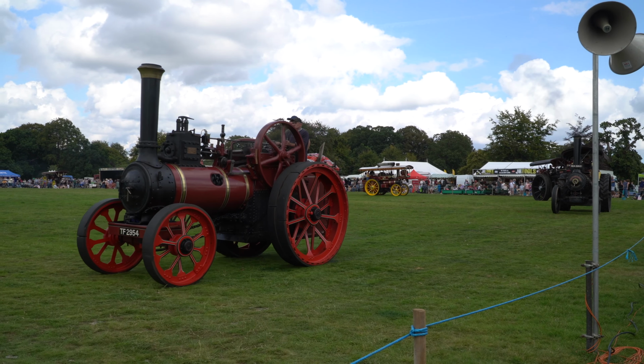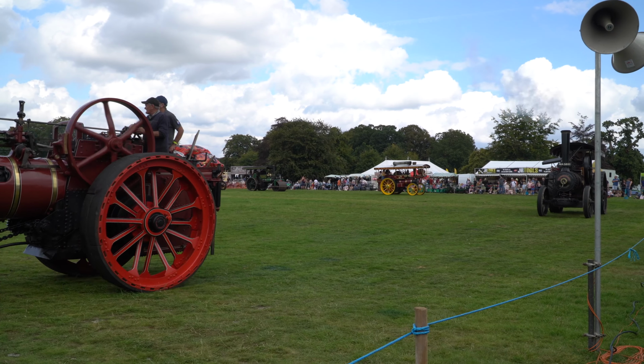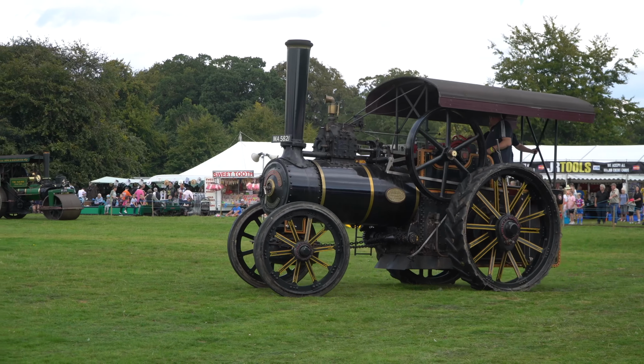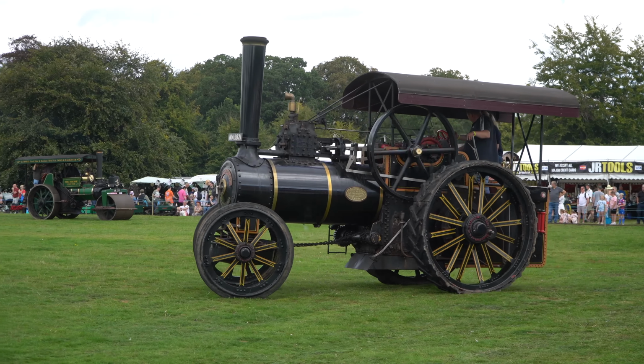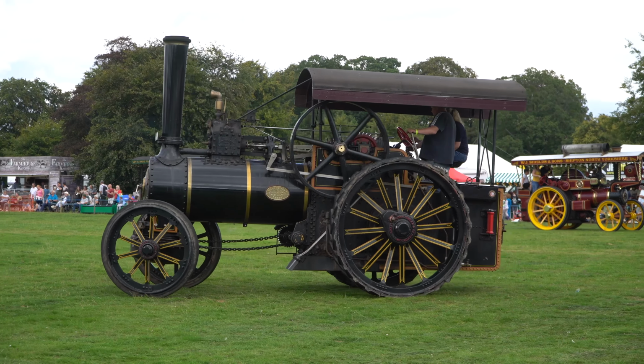That was in 1869. Denby Steam Cartage Company. Very rare machine. Not a lot of cover for the driver, but they were tough in those days. What's a bit of rain?